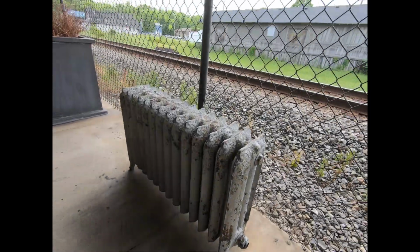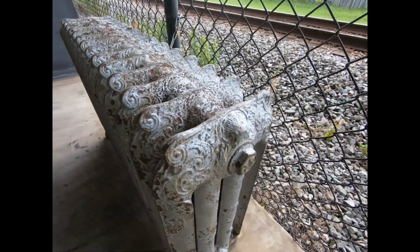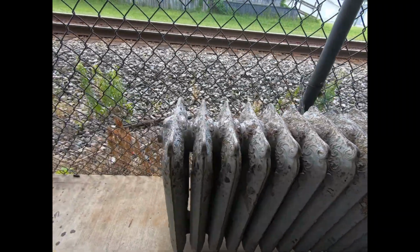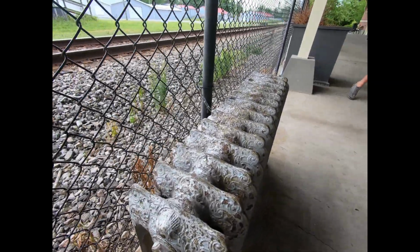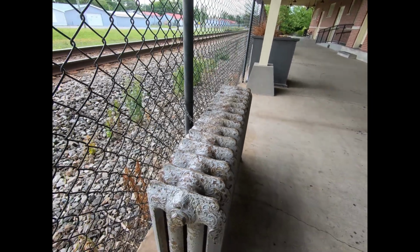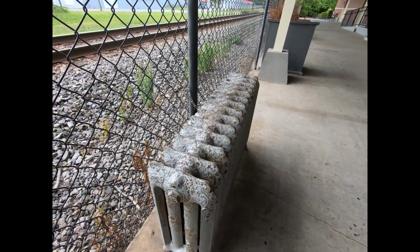And here is one of the old radiators that was in the waiting room of the depot. I bet it weighs a ton. It's chained down though, it might not. No, it's heavy. That's enough to give you a hernia or make you fart if you pick it up.